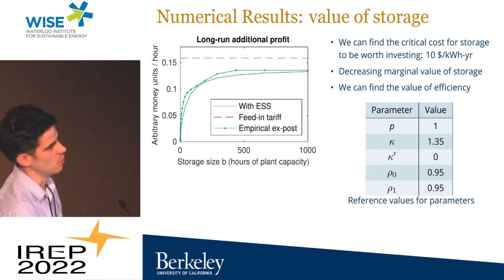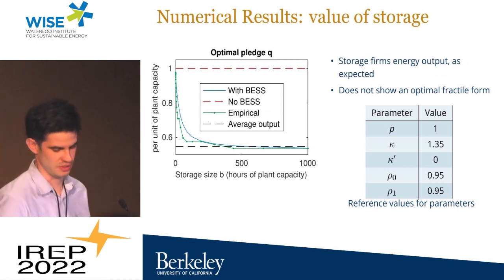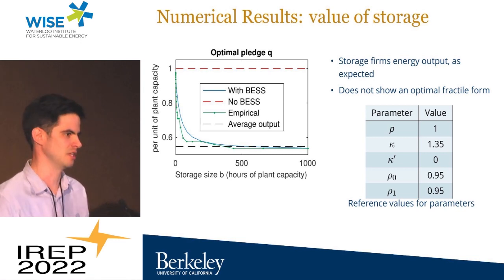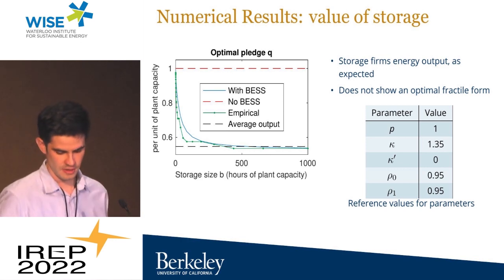We're looking at, as we have more storage, the optimal commitment of the wind power plant gets closer to the average output, which means the power plant is firming its output equal to this average value. That makes intuitive sense, and again, we have good fitness with the empirical result.